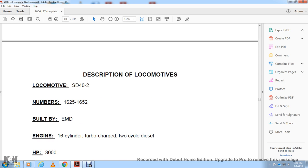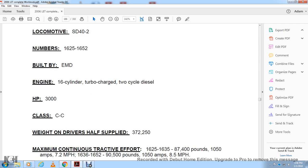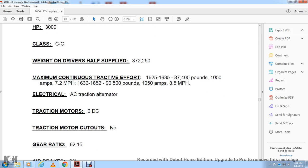SD40, built by EMD, 16-cylinder turbocharged 2-cycle diesel, 3,000 horsepower, class CC, weight on drivers supply 372,250, maximum continuous tractive effort: 1625-1635, 87,400 pounds, 1050 amps, 7.2 miles an hour; 1636-1652, 90,500 pounds at 1050 amps, 8.5 miles an hour. Electrical AC, traction alternator, 6 DC traction motor.